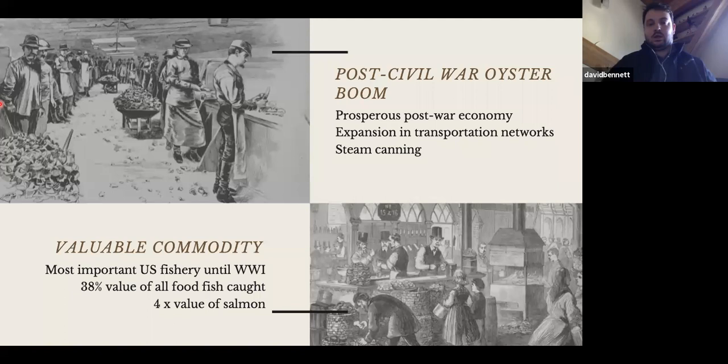There's expansion of transportation and trade networks throughout the United States through railroads and steamboats. There's newer technology coming into processing food, namely steam canning. And basically from the end of the Civil War up until World War I, oysters are the most valuable fishery in the United States. They're four times more valuable than salmon, which was the second most valuable fishery.